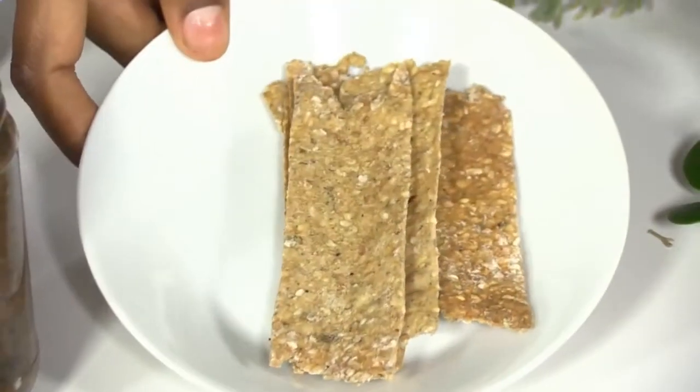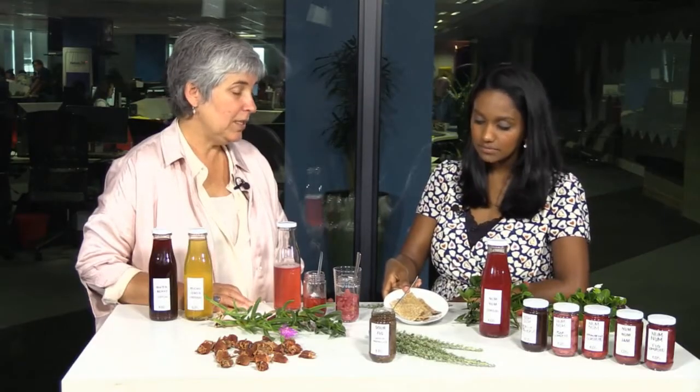So in anything like with lamb or with game, you can use it fresh like this, or you could let it be dried first. I've dried it and put it into these crackers. So in those crackers that I made, there are some sesame seeds and there's some dried rosemary, and I brought those along so that you could try the sour fig chutney with it. I'm very excited. Now, this rosemary, does it taste the same as the rosemary we're used to?